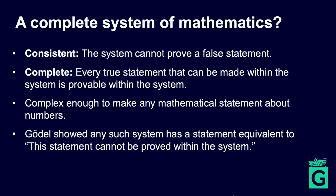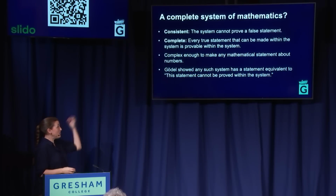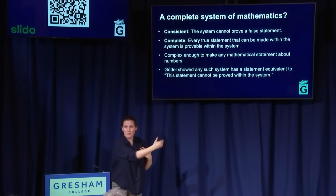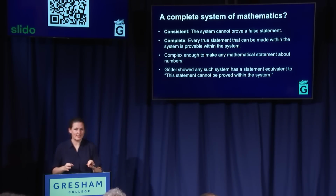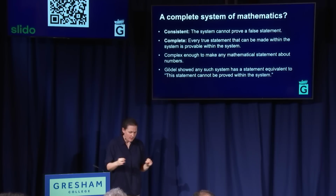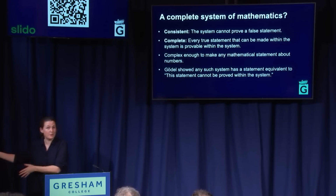Now, this is a really hard thing to do because you have to prove that such a thing is always going to be possible. But if you have a statement that asserts that it cannot be proved within the system, let's think about this. In this system, which is a complete system, every statement is either true or false, and therefore can either be proved or cannot be proved. If it's false, it can't be proved. If it's true, it can be proved.